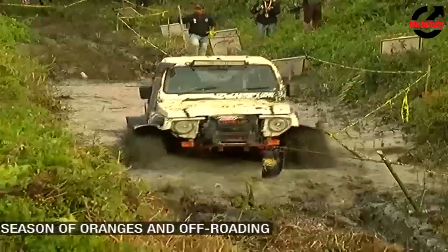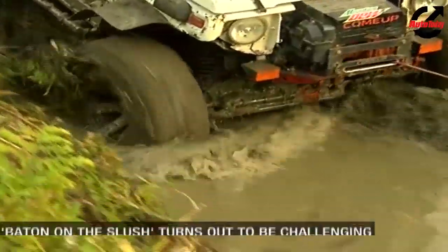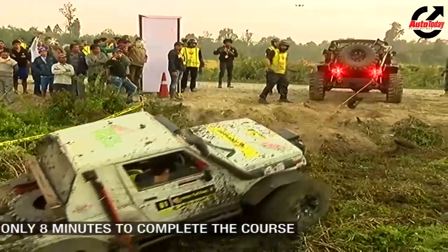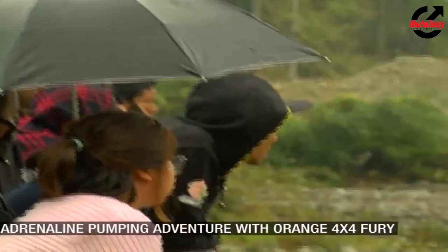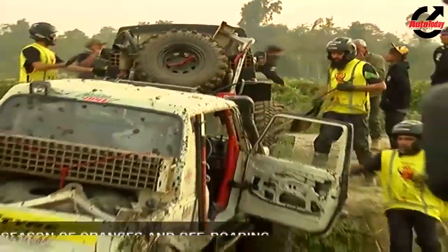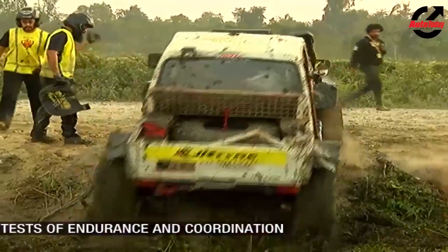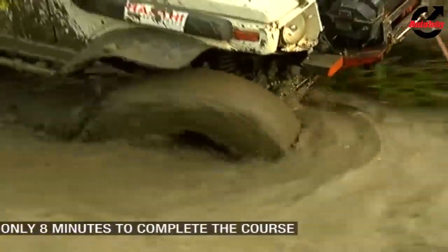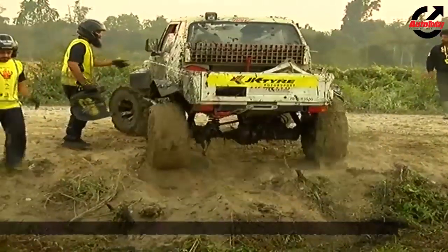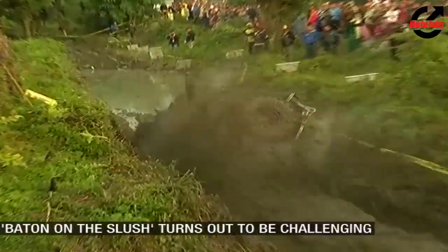The next stage is Baton on the Slush, which turned out to be a major obstacle for most teams. Only Boda Team C, Girari off-roaders Team A and Team Mocha completed this stage, which had the teams pass a baton to the partner vehicle. After going through a deep slush of mud, the supporting car had to winch the lead car out of the slush and pass the baton, following which the support car would repeat the course. However, this task had to be completed within 8 minutes, which was the most difficult part.